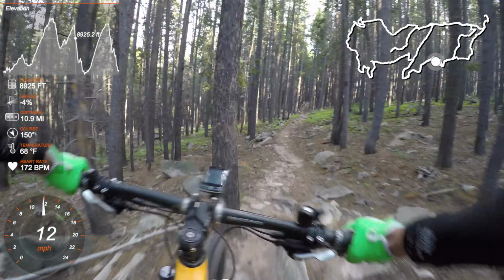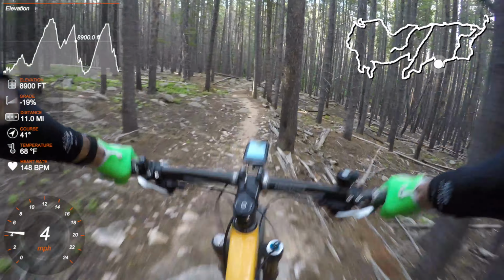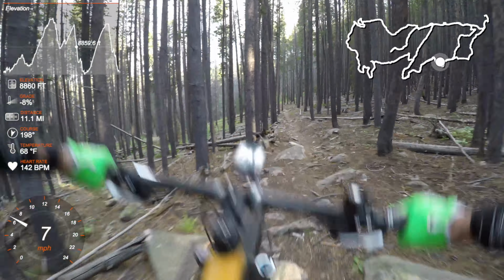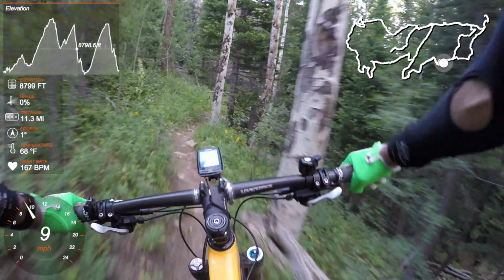Oh yeah. Whoa. Super chunk. This trail kind of reminds me of Sourdough. We're on the front range up in the Indian Peaks area. Yes, through the chunk. Yeah. Nice. This is what you expect when you think of Colorado backcountry trails.